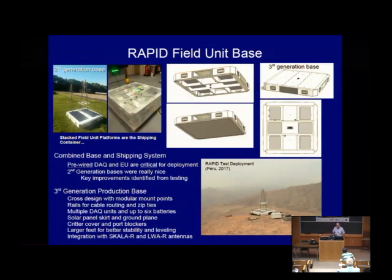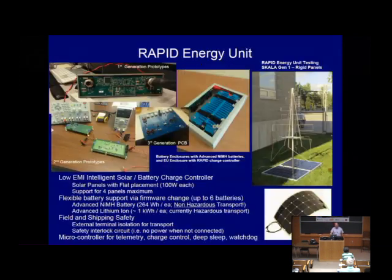There's a lot of details in that. The field unit bases that we're building everything into hold stuff modularly. I need to put a real picture in there. We've deployed some prototypes to Peru and elsewhere to try to make measurements. And underneath it all is its own shipping container. You can stack it up and bolt it together with the antennas in between and put it on a pallet and send it wherever you want. And I have my own containers too, which is kind of cool.